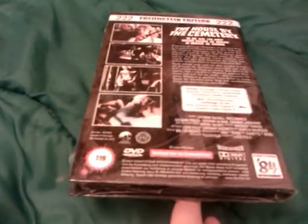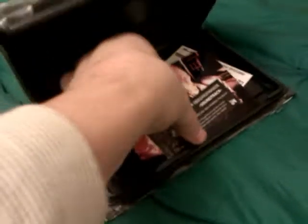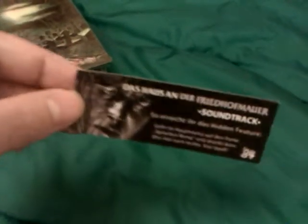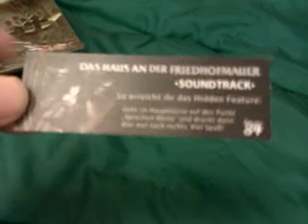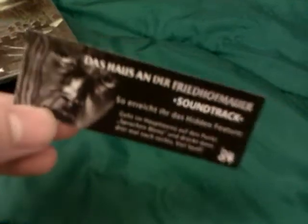There are various different covers of these. I've got another one of the covers of this in Greece, and a couple more here that I'll show you. This has got some cards in it, I think, some cool little cards. Also it's got a hidden soundtrack on it, like an Easter egg feature you get on the US DVDs. It's saying here that you can activate a hidden feature which gives you the Lucio Fulci soundtrack to House by the Cemetery.